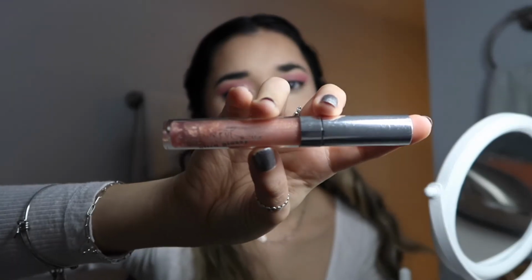With a gloss. This is the ColourPop Ultra Glossy Lip in the shade Puff.